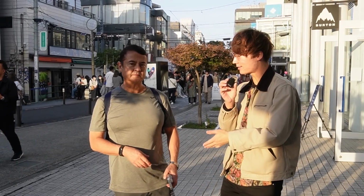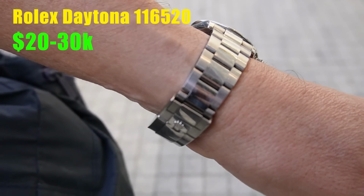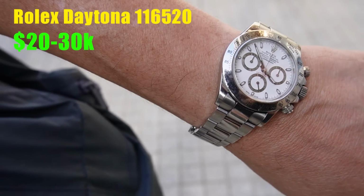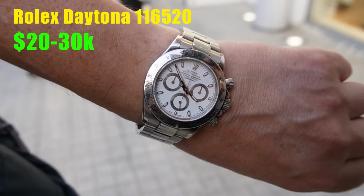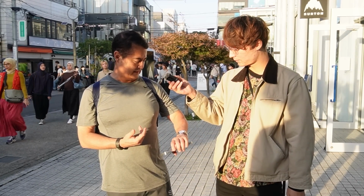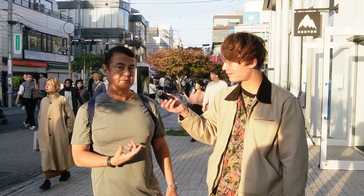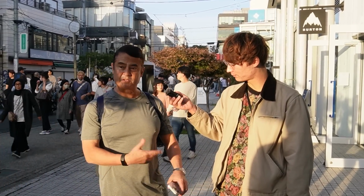You came across a nice Rolex. Can you explain what you're wearing today? It's a stainless steel Daytona. I bought it about 12, 13 years ago. Okay. So is it like your daily watch? Daily watch. I have a few others, but I prefer this one. It's simple. I've got two others which I gave to my sons on their graduation from high school. Nice. But this is my daily wear.